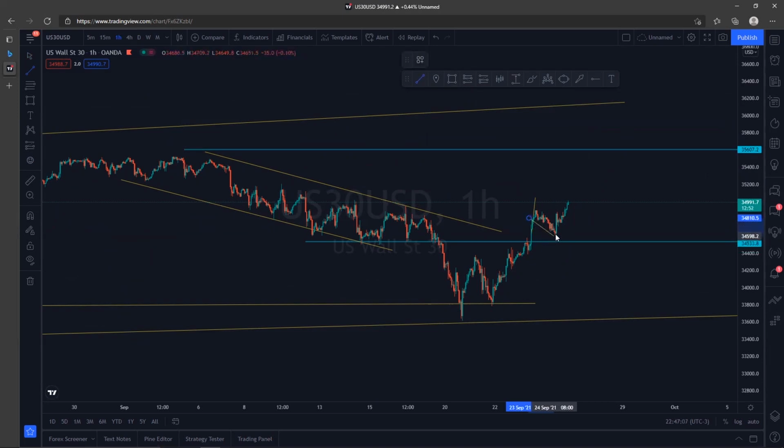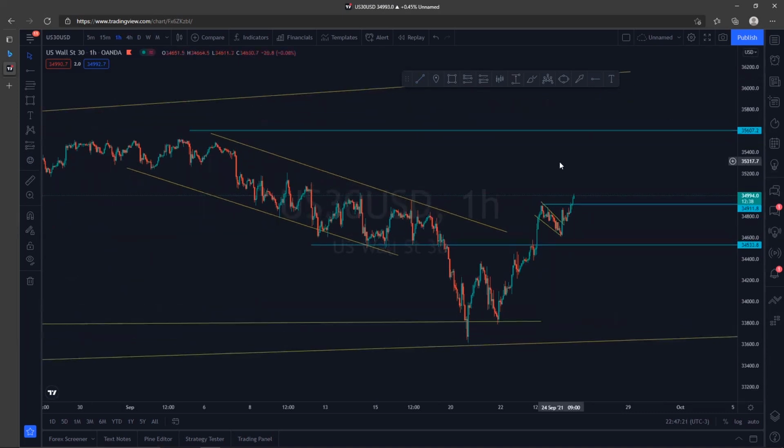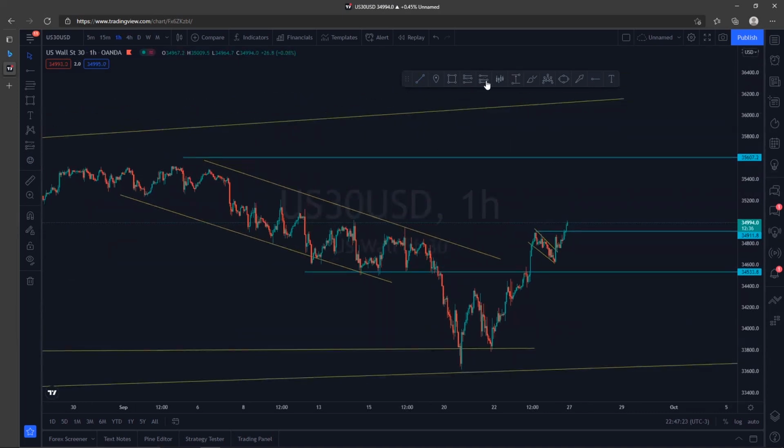But you could see that we had this pattern here. You understand, guys? I had this pattern here. With this pattern, guys, here we had a failed what? We had a failed double top. So it broke that level. So we need to go to the 90% rule.